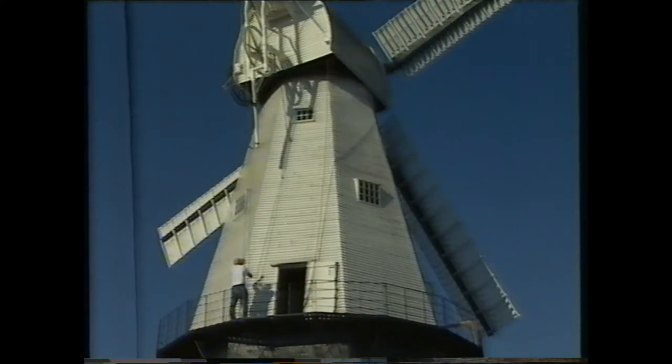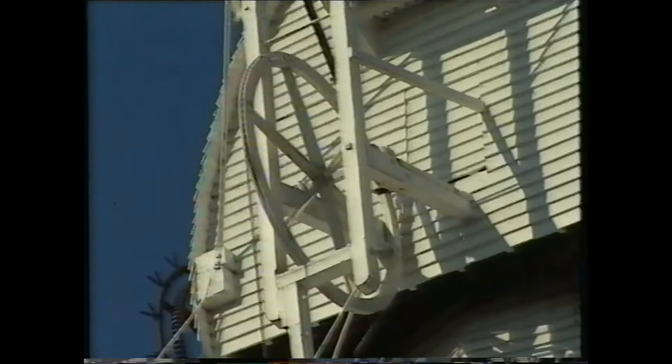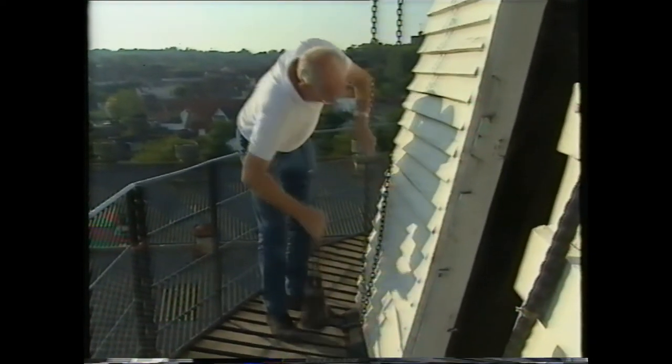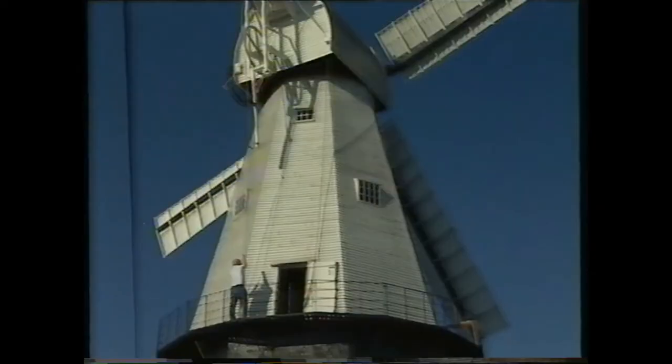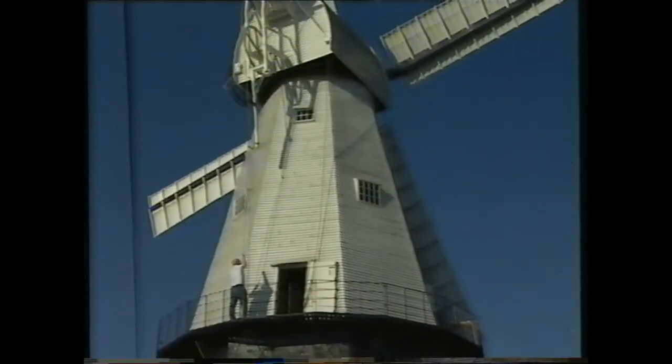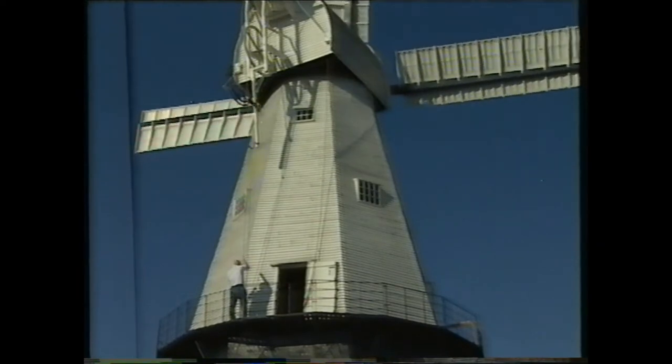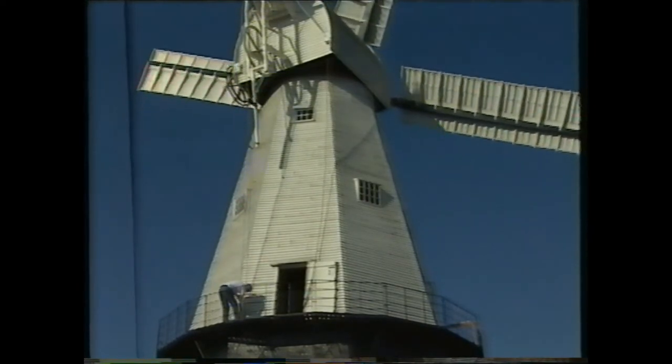This allowed the miller to open and close the shutters via a chain operating a chain wheel and lever at the rear of the mill. Hanging a weight on the chain performed the same function as the spring of a spring sail. The miller could now set and unset all the sails simultaneously, even while they were rotating.